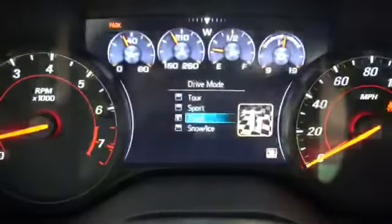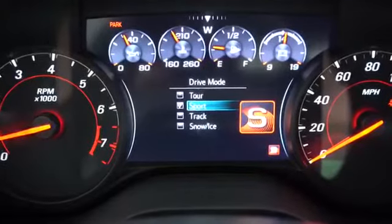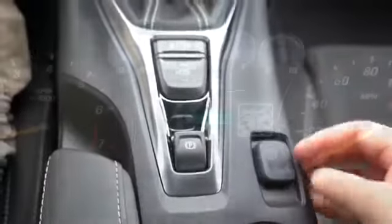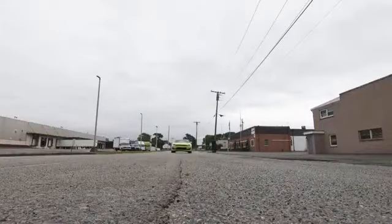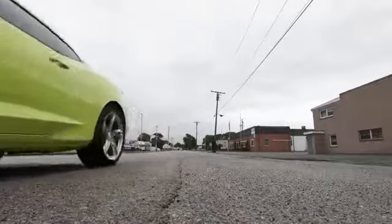The next thing I wanted to mention, there are several different drive modes as well to enhance the driving experience of the Camaro. That drive mode button is located directly behind the shifter, and that is going to give you modes like snow and ice, tour, sport, and track, essentially adjusting things like the throttle response, shift points, exhaust note actually, and I'll get to that a little later in the video, as well as interior lighting and handling characteristics.